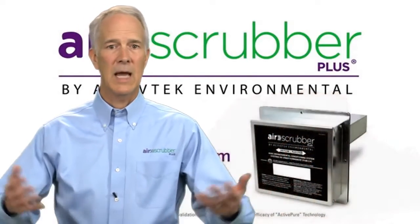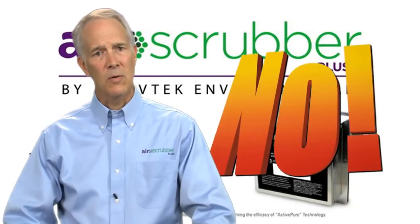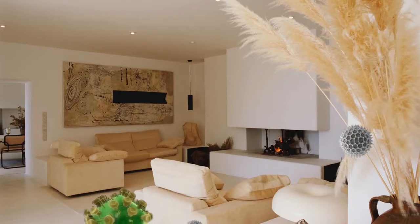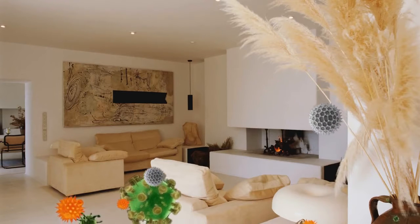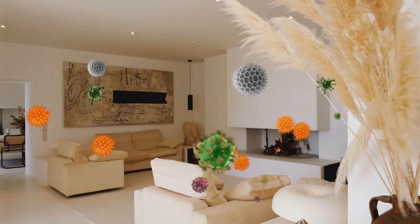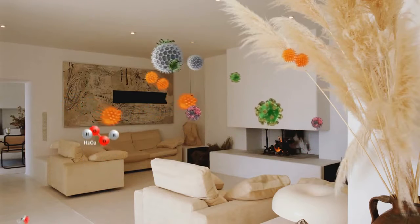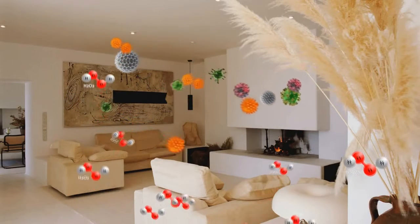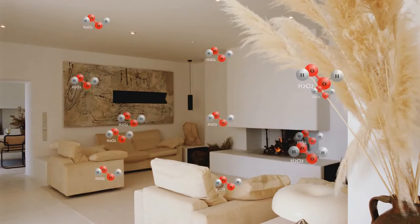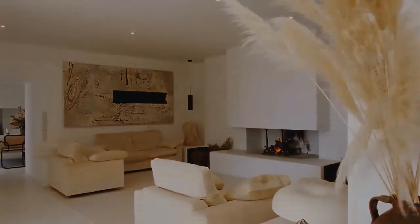Now you may be thinking, I have a filter. Isn't that good enough? Well, in a word, no. All kinds of small particles go right through that filter. Now, remember those friendly cleaners that the Air Scrubber Plus produces? Well, it turns out that they act like little magnets, just like outside when the sun is shining. And these friendly cleaners cause these tiny particles in your house to start to clump together. In fact, this process can happen so quickly, it's like giving your house a quick cleaning.